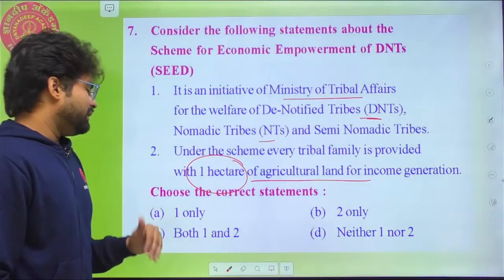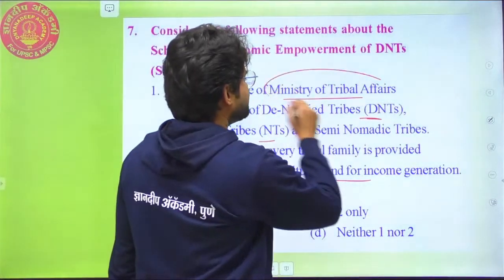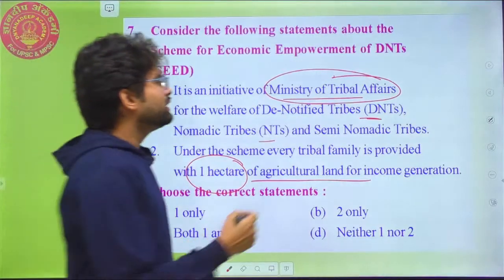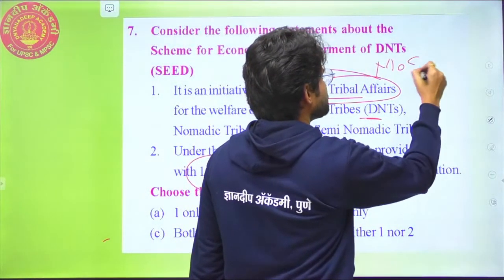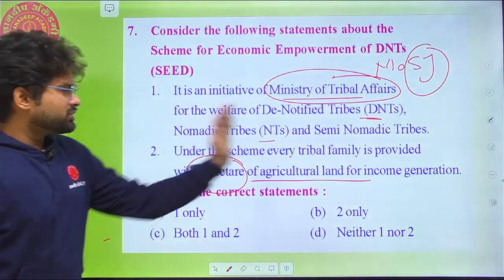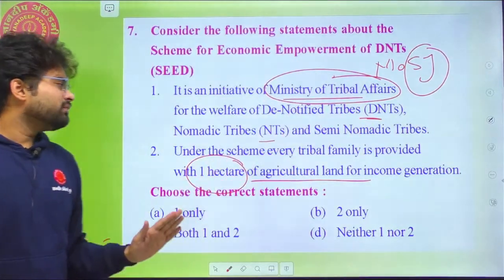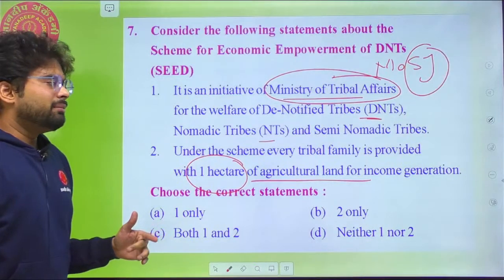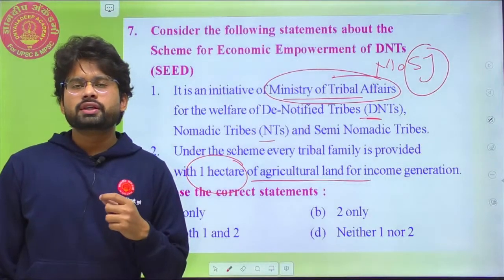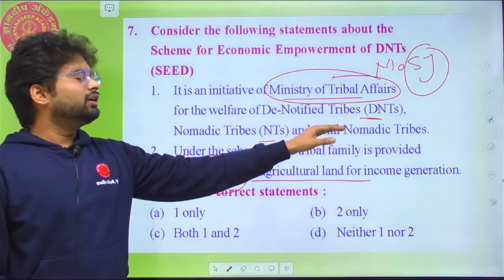What is SEED? But I would like to tell you the correct answer regarding this scheme: it should not be the Ministry of Tribal Affairs. This SEED scheme is launched by the Ministry of Social Justice. The rest of the statement is correct, except this Ministry of Tribal Affairs. The Ministry of Social Justice should be there. Second, under the scheme, every tribal family is provided with 1 hectare of agricultural land. Basically, the very purpose of this SEED scheme is to provide livelihood opportunities to these tribal groups.